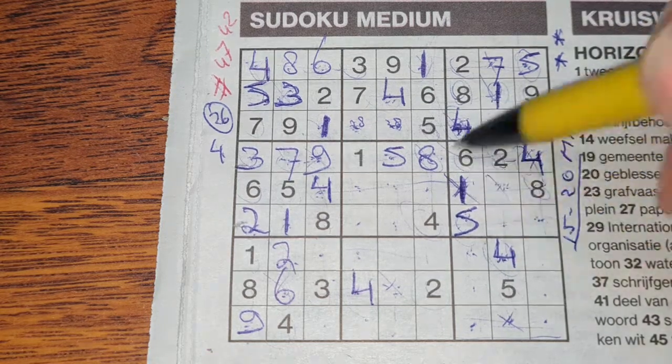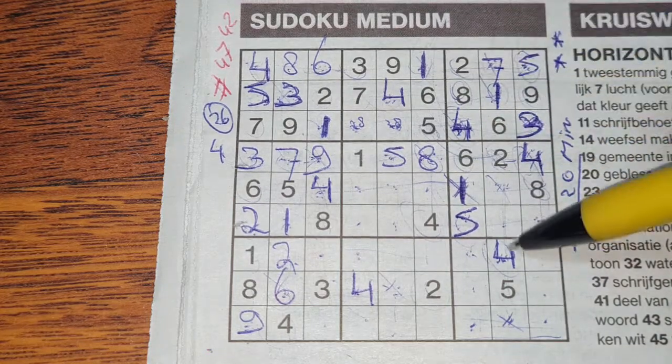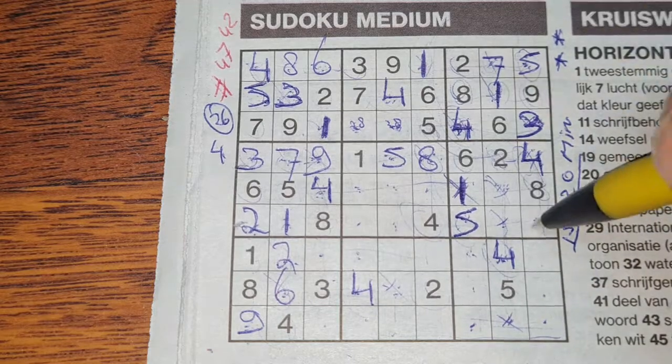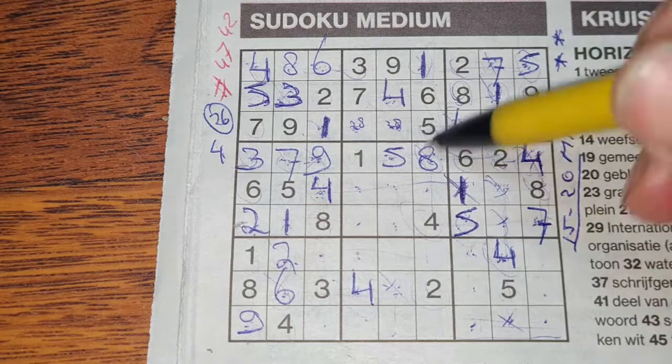3 missing numbers in this big square. One of the missing numbers in this big square is the number 7. We see a 7 in this column, so no 7 in these two boxes. So one box is left for the 7 in this big square, it should be there. 2 numbers left in this big square.